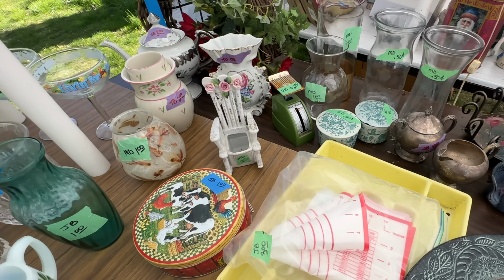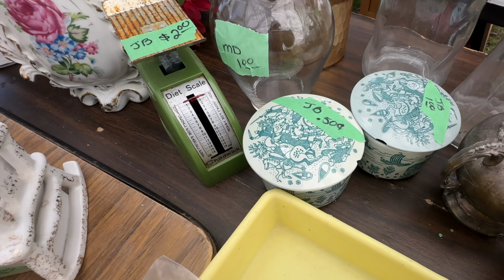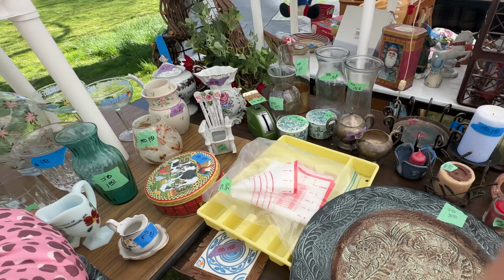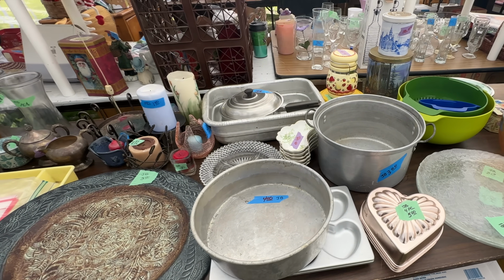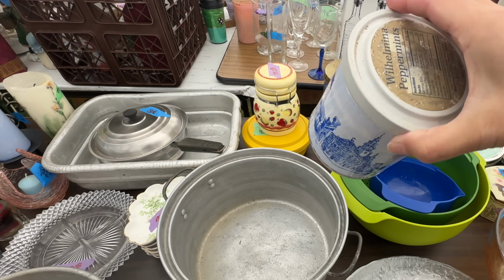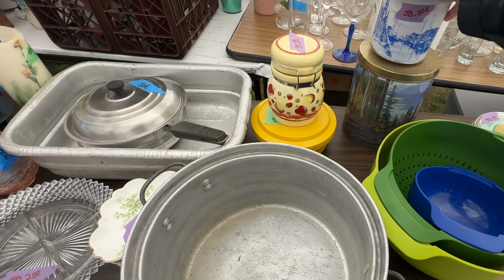Oh, cute little scale. Thought these were pretty, but they got chips broken all over the place. Chips? Yeah, they're all chipped up. There's another little tin. Wilhelmina peppermints. That's not actually very old.